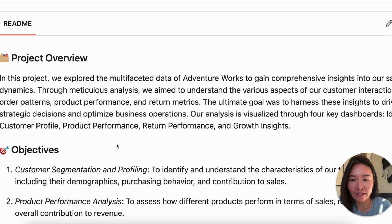So Rimpa, I like that you actually have the names of metrics. So order patterns, performance, product performance, and return metrics. That's good. This is still, I would say, a little bit too high level, and it's more so claiming rather than showing what you're actually going to be looking into. And by that, I mean, you have a bunch of adjectives here. So multifaceted data, comprehensive insights, meticulous analysis.